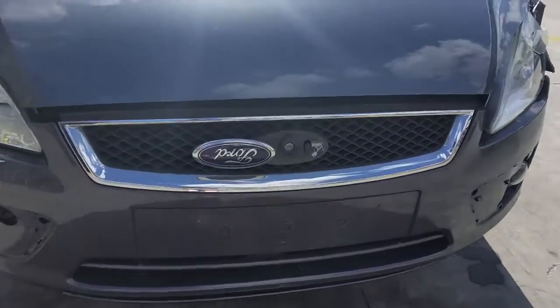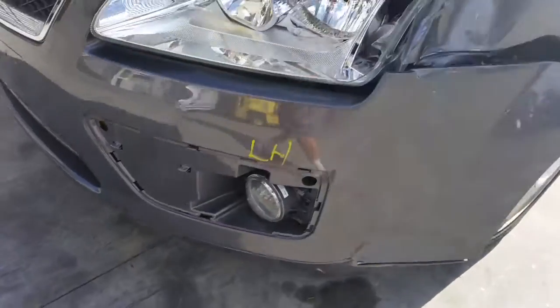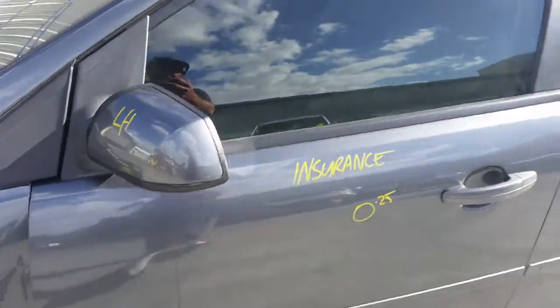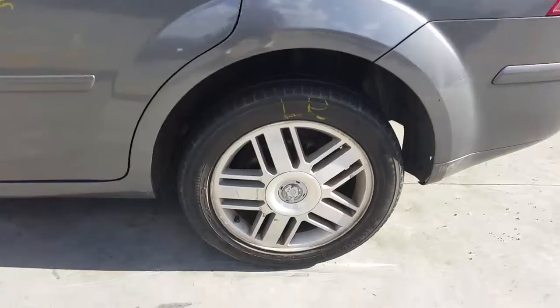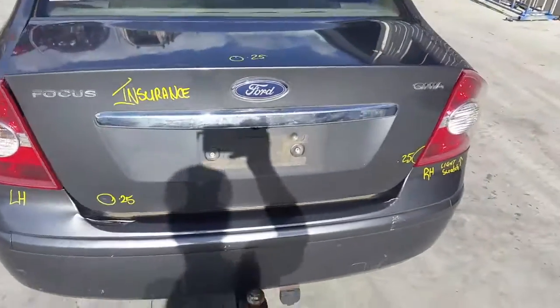We have the chrome radiator grille, right-hand headlight, right-hand fog light, left-hand fog light. This vehicle is fitted with factory 16-inch alloy wheels. The left front has a good tyre, left power door mirror, left front door has 1 small dent, left rear door has 3 small dents, left rear 16-inch factory alloy mag with a good tyre, left tail light. Boot lid has a couple of small dents.